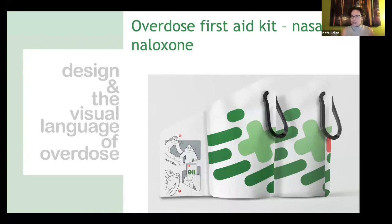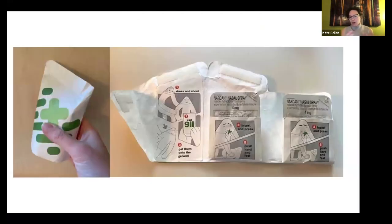And when you open the jacket, the instructions actually follow the same sequence as you would have to respond in an overdose. So it follows the overdose protocol in a visual, non-language reliant way. So again, using some of those principles we had in the other project. And that's what you can see when you open it up. This is an earlier prototype where you have your shake and shout, call 911, get to the ground, insert the nasal spray and press, do chest compressions, and then repeat that cycle. So very simple protocol for the first aid response.